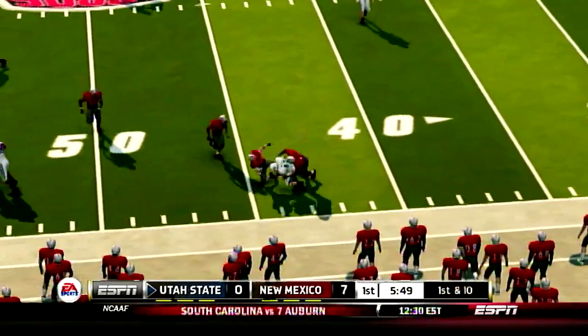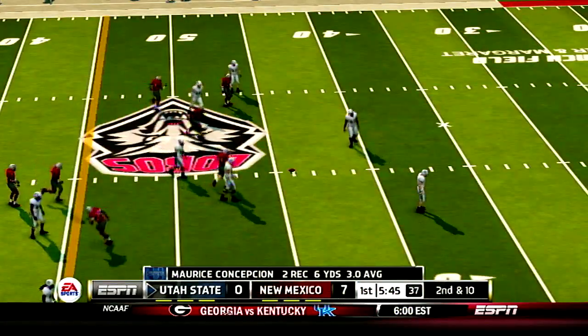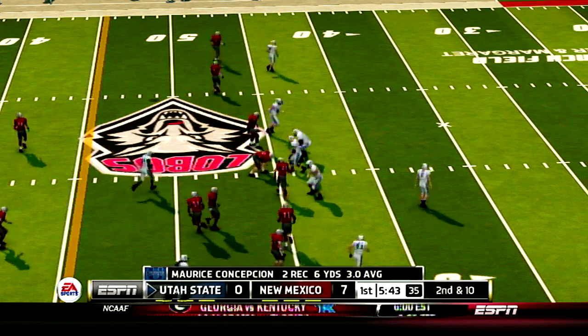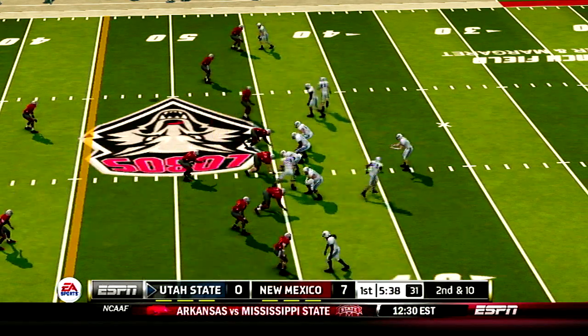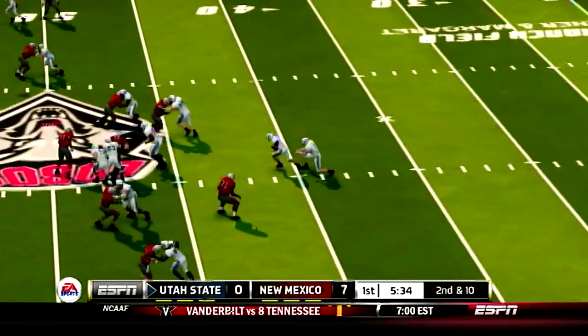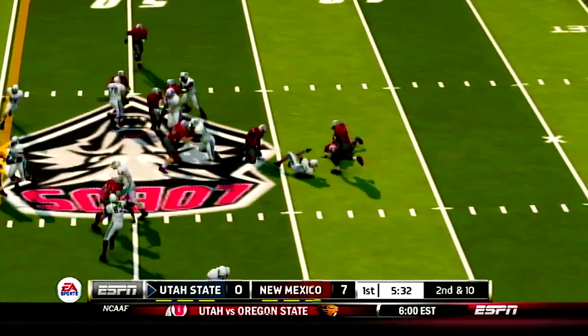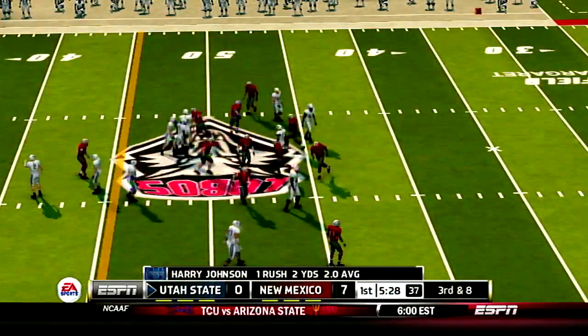Fires out to his wideout. Brought down right around the 44-yard line. That makes it 2nd and 10. He's taken down at the 46-yard line. Johnson comes away with 2 yards on the carry.